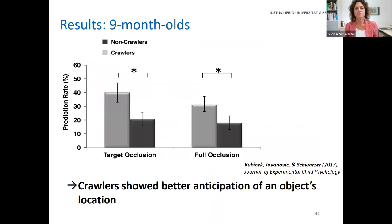And here are the results. We found, in fact, that the crawlers showed higher anticipation rates of the object's location in both of the periods we analyzed compared to the non-crawlers. And as with the manual exploration of objects, we assume that crawling infants are better trained to consolidate the invariant internal representation of these target objects we showed them, which then enabled them to better predict and control their gazing of an object's location compared to the non-crawlers.